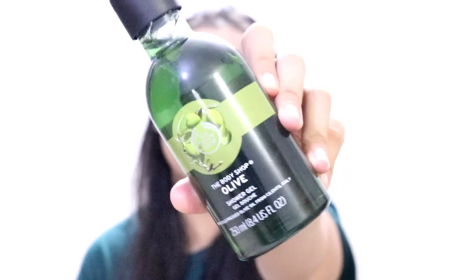The next thing that I got, I think you must have seen this in some other haul or on Instagram, but it's something that's very regular. So this is an olive fragrance shower gel, which I absolutely love. This is my third bottle actually. My brother also loves it so much, so I think this is going to stay in my bathroom as long as Body Shop is going to produce this. So yeah, this is by far my favorite shower gel ever, and I love shower gels. I have so many shower gels in my bathroom, but if the olive one is there, I don't think I'll pick any one over it. Never. It's never going to happen.